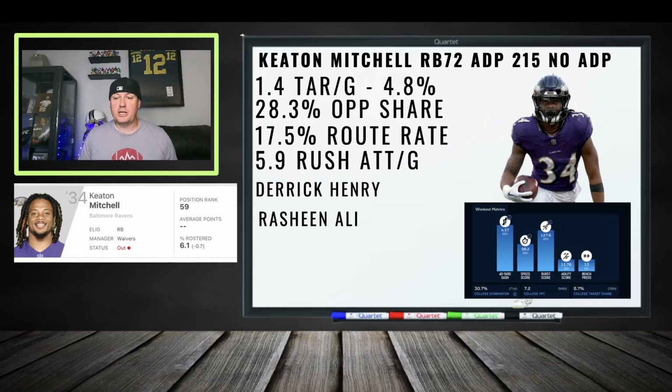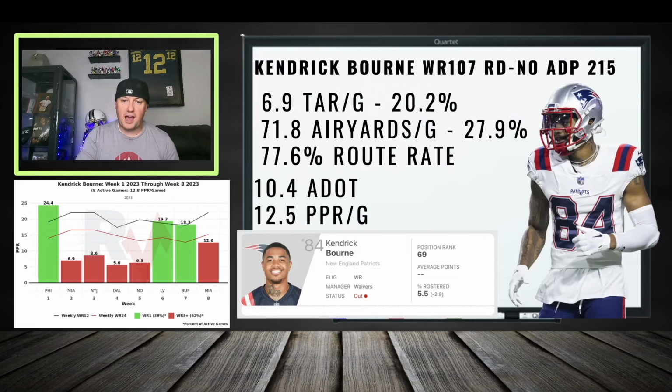You got Keaton Mitchell here. There's a lot of upside here. Run first offense. Rasheen Ali was not getting it done in preseason and training camp. Derrick Henry's going to get a lot of workload. But the Ravens, for some reason, every year they get decimated with injuries. Maybe he comes back around Halloween time, Thanksgiving time, and he starts seeing touches and snaps. He is the ultimate upside play. We talked about that in his deep dive. Check that out. That was a few days ago. Keaton Mitchell's got a lot of upside. He's good for the IR spot.